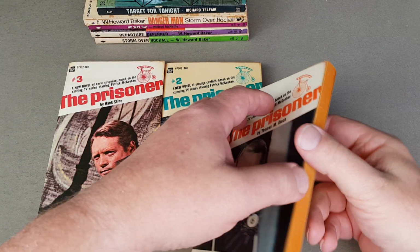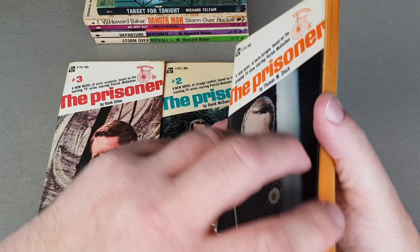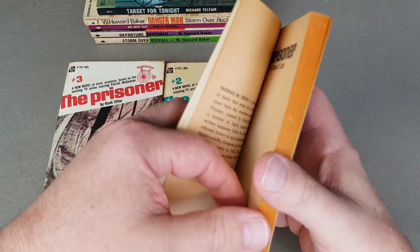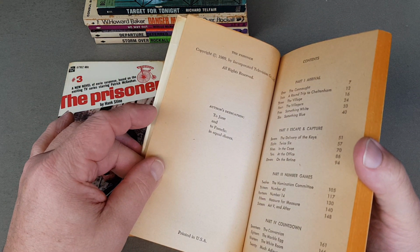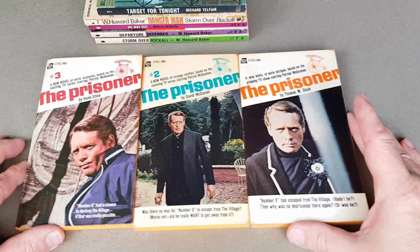And see what the date is on these. I actually only got mine fairly recently, this year in fact, and I've been looking for them for a long time. 1969. So yeah, quite scarce those.